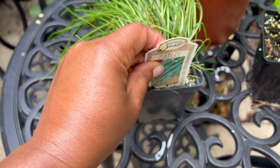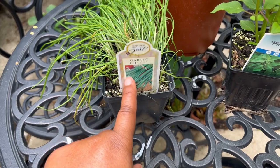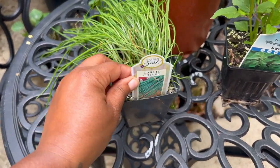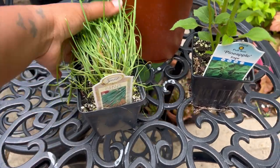So I'm gonna put these in their own pot to stay in, you know, through this year. I won't be planting them in ground. I want to keep track of them.